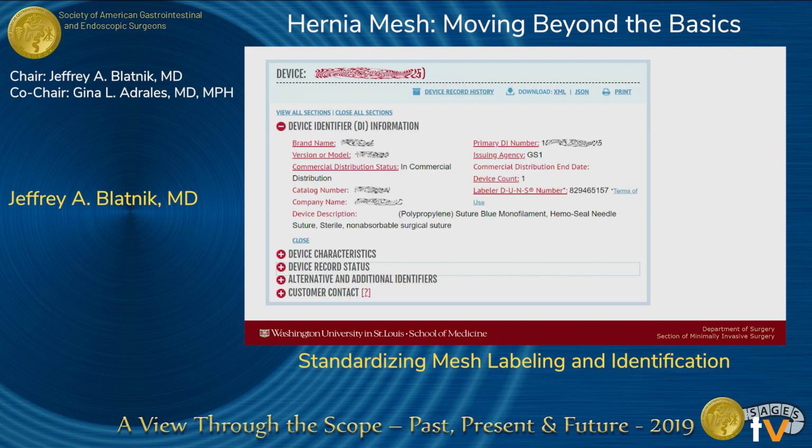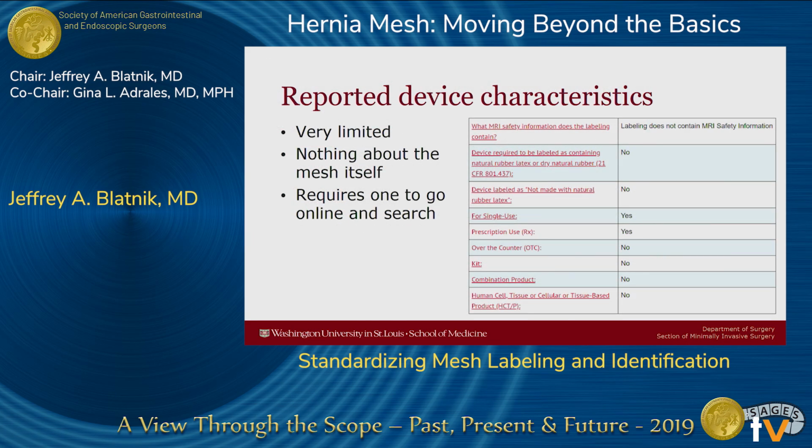This is a sample page that comes up when I picked one of the commonly used meshes, and it gives you a little bit of information. They talk about the brand name, the version and model number, what the catalog number is, a lot of details that really don't help your decision making along the way. They do have some information on device characteristics. As you go a little bit lower, you can expand some of those options. But the device characteristics are really pretty limited. There's nothing about the mesh itself, and you actually have to go and search for what these things say. It's not something that's readily available.